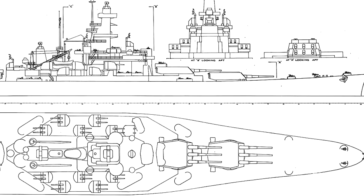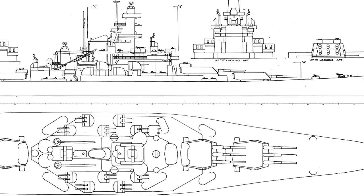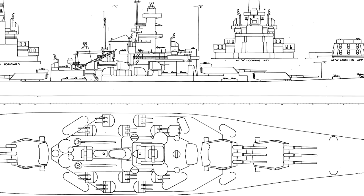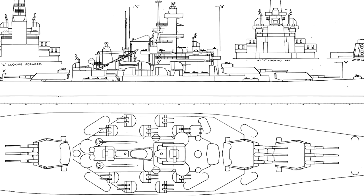She displaced 38,580 tons as designed, and at full combat load could hit 45,233 tons. She was powered by four General Electric steam turbines, and each one of those drove a single propeller shaft. The steam was provided by eight oil-fired Babcock and Wilcox boilers. The turbines were rated at 130,000 shaft horsepower, and they were meant to push Massachusetts to a speed of 27.5 knots, and she had a cruising range of 15,000 nautical miles at a speed of 15 knots.